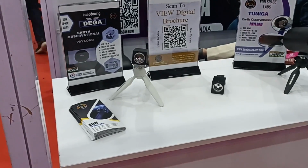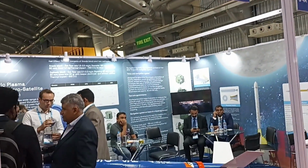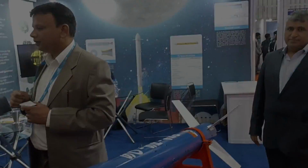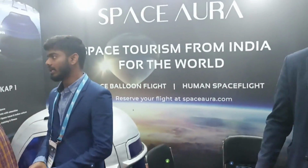These are some Earth observation payloads. Next, I visited the space tourism company Space Aura. Let's talk with the founder of Space Aura.